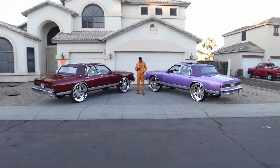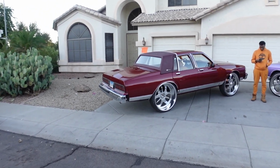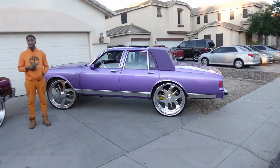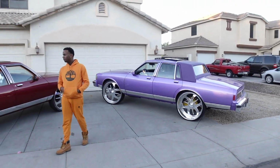Tattoo gang was good. Got them box Chevy things in the building. Ls Brougham. '88 Chevy Caprice. Both 88s? Brougham, Brougham Ls.